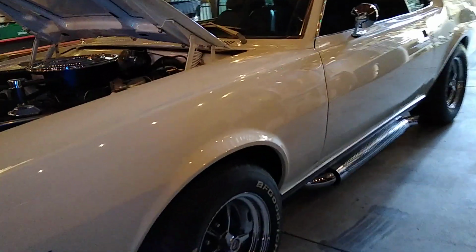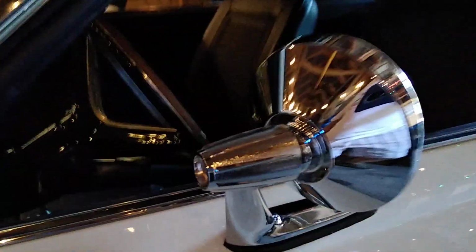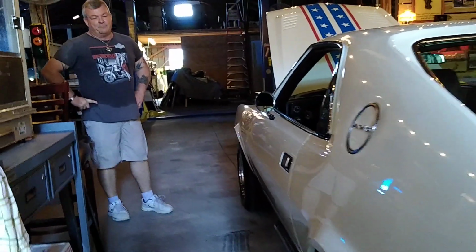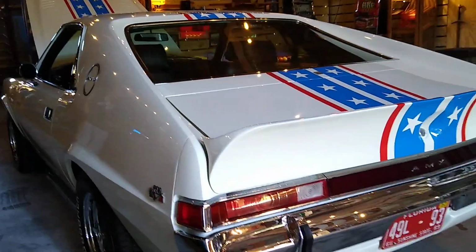In '68, '69, '70, they did have the dealer option, which was called the Sidewinders that you can put on there, kind of like what the more recent PT Cruisers had. I didn't like those. Not only that, they're extremely hard to find, and it's a small diameter pipe. So I just put these side pipes on there, and I think it just sets it off and makes it look like the typical, stereotypical muscle car. Yes, that it does. Sounds good. And she runs good.